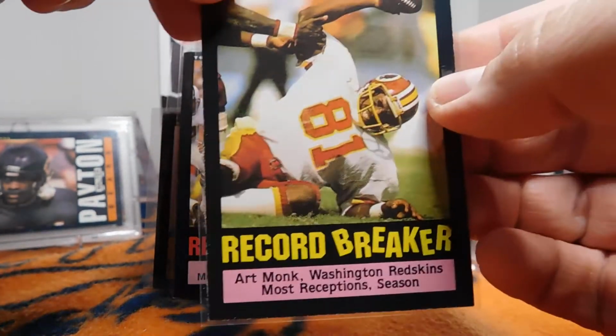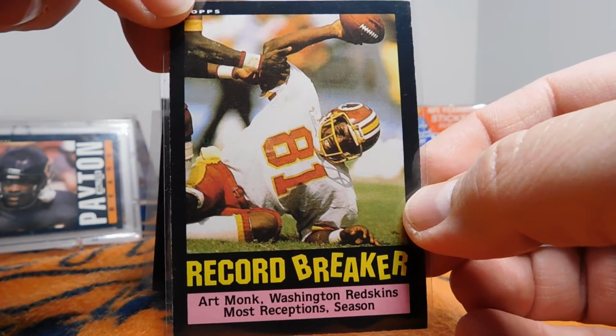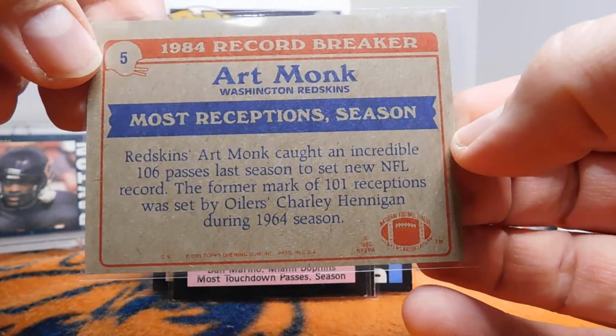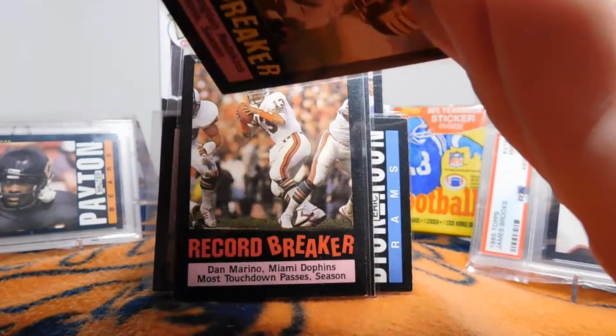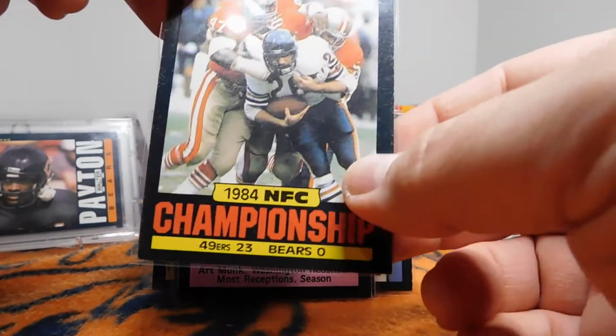Then we've got the Art Monk record breaker, one of my favorite receivers ever. Most receptions in a season, and at that time, he had 106, and that was the all-time record. Still impressive to get that even now.